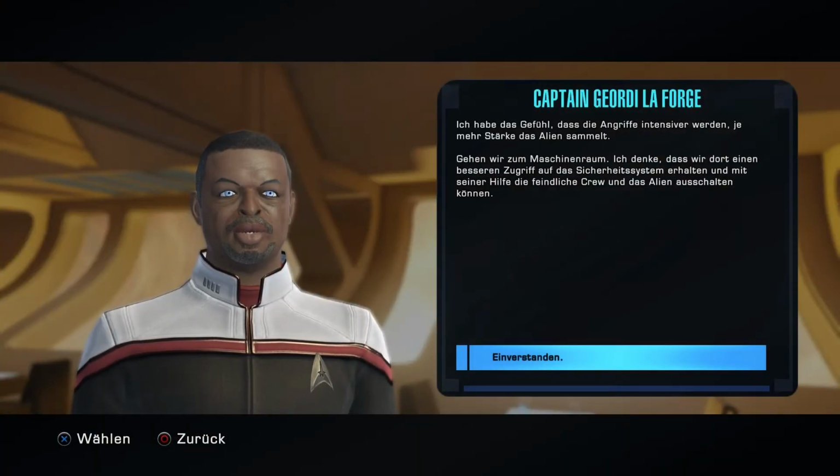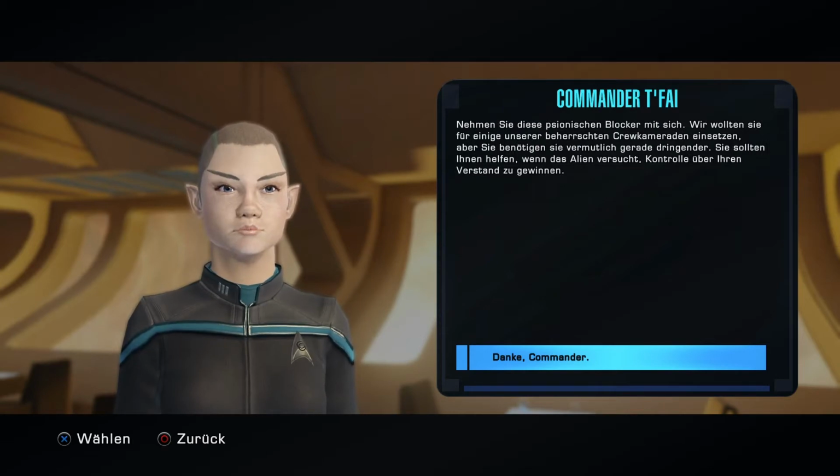I have a feeling these attacks will intensify as the alien gains strength. If we're going to do something to save this ship, we'll need to do it fast. Let's get down to main engineering. I think we can get a better grip on the security system there and use it to incapacitate both the hostile crew and the alien. Take these psionic inhibitors with you. We hope to use them on some of our dominated crewmates prior to your arrival. But I suspect they will serve you better at this time. They should protect you if the alien attempts to take control of your minds.